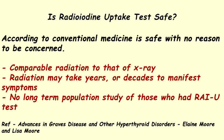Really, the only alternative discussion that I have seen about this test and possible dangers comes from the excellent book Advances in Graves' Disease and Other Hyperthyroid Disorders by Elaine Moore and Lisa Moore. If you want a book that covers everything you need to know about hyperthyroidism, that is the book to get. Some key points: the radiation someone is getting is comparable to that of an X-ray. And when it comes to radiation, X-rays, and ill effects, it can take years or decades for symptoms to possibly manifest. And there are no long-term population studies of those who have had the RAI-U test.